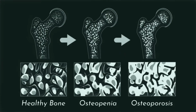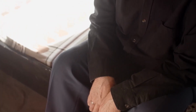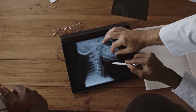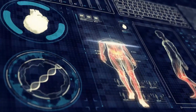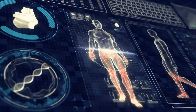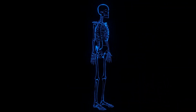Bone density loss, also known as osteopenia or osteoporosis, doesn't often show warning signs. It's a silent condition that quietly erodes your bones, making them weaker without noticeable pain or symptoms. By the time a break or fracture occurs, it's often too late to reverse the damage. But here's the thing. The impact of poor bone health goes far beyond just your bones. It can affect your entire body and quality of life in ways you might not expect. We'll reveal the surprising connection in a bit.